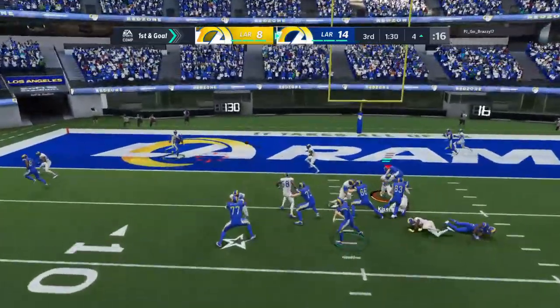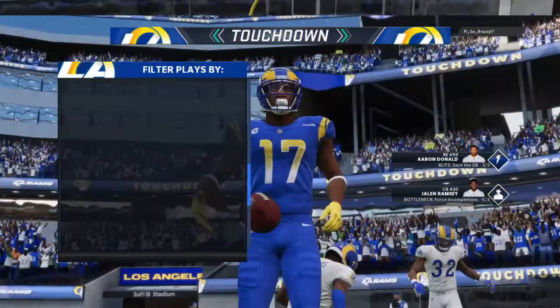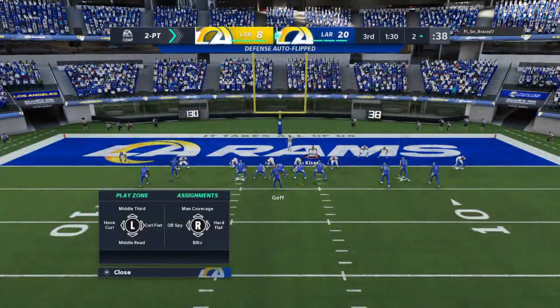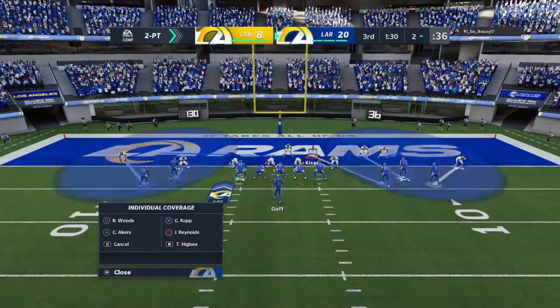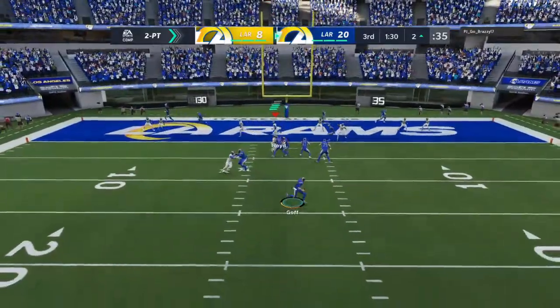Here's Goff. And this is caught. He's got it. Touchdown, L.A. Robert Woods from Jared Goff. And the Rams use the short field to their advantage as they cash in for 6. Line up for the 2-point conversion.